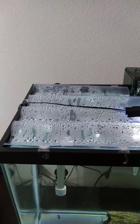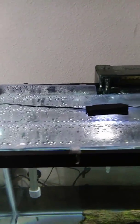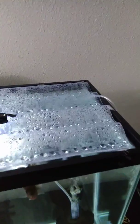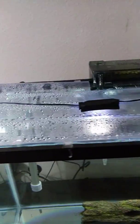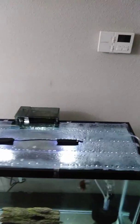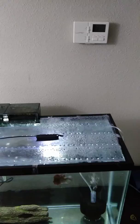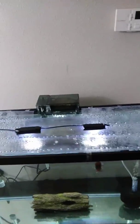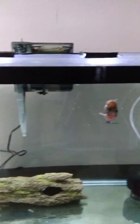If y'all ever don't have the funds to buy a top for y'all's tank, just go to Home Depot or Lowe's and ask for, I believe it's the roofing or the siding for houses, but it's plastic. Just tell them you want the clear plastic, and then they'll give it to you. It's in the laminate section. So yeah, it was like $14. And the lights, of course, I had them. But yeah, this is Ruby, guys.